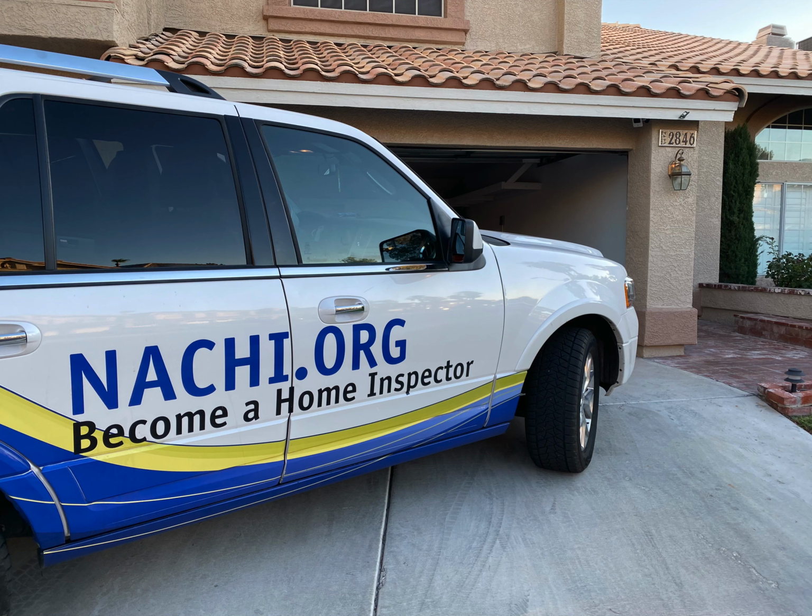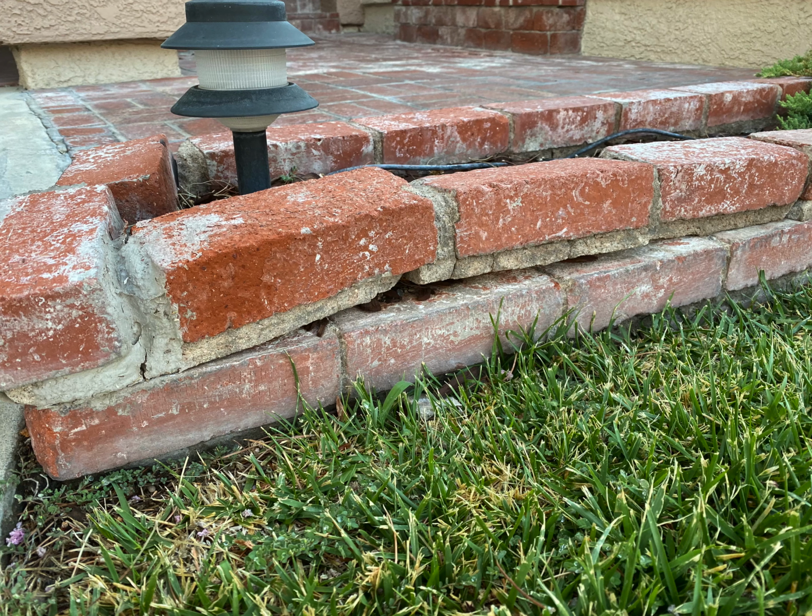So I was called out to do a pool inspection. I'm going to use InterNACHI's pool inspection checklist. But while I was there, I was checking out the rest of the house. Can't help but find defects like that one at the front step.